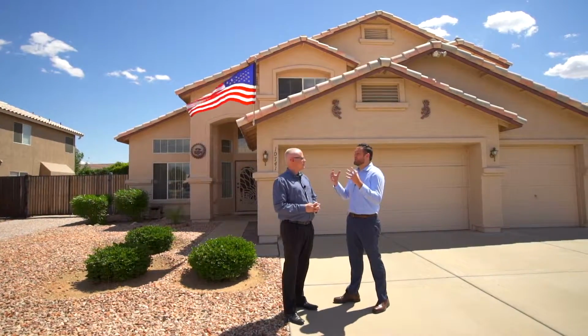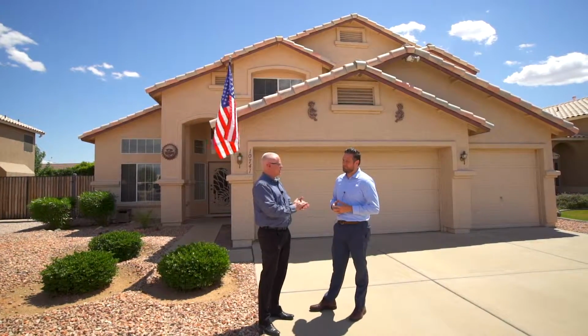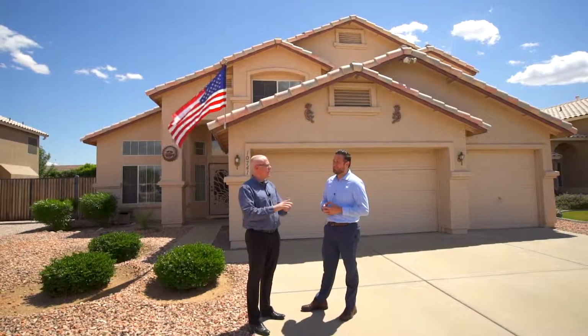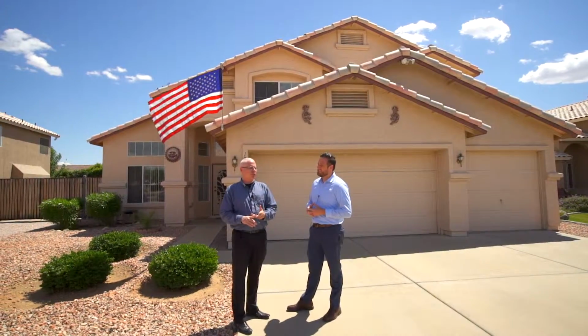All right, before going inside this house in Sun City, Kevin, I know you wanted to share with everyone kind of what the direct area is all about. Yeah, I know the name says Sun City, which will confuse a lot of people. This is not the adult community Sun City, and it's a non-HOA community as well. It's actually part of Peoria.